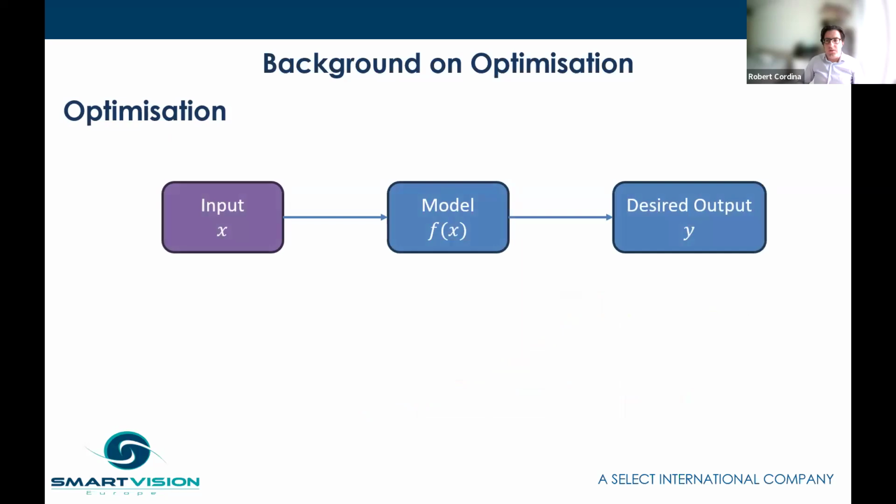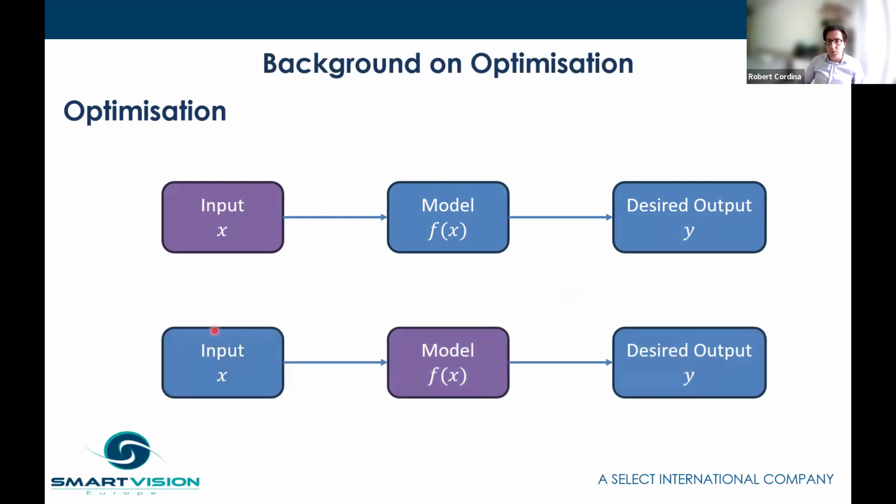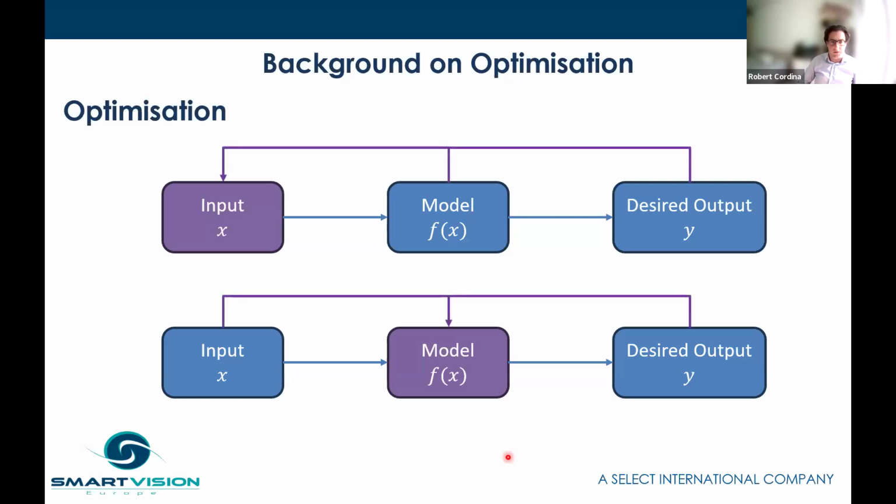Now, optimization works differently, where we know what we want to get to. That's the desired output y, right? But we either don't know what we need to get there, that is what the input x should be, or we do know what our starting point x is. We know what we want to get out, that is y, but we don't know how to get there. That is, we don't know what the f of x is. So in both cases, we are using what we do know, so the blue boxes here in this case, to try and find out what we don't know, right? So that's the purple boxes.